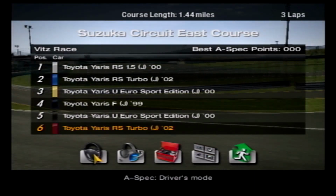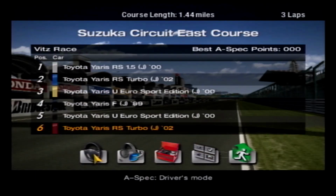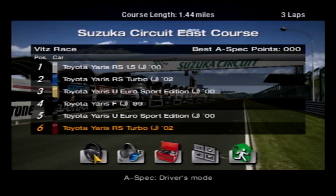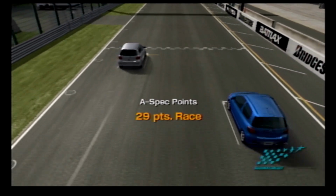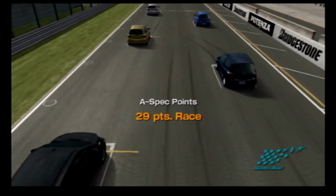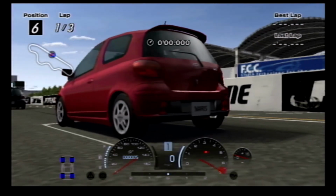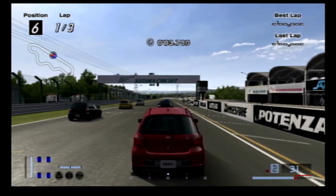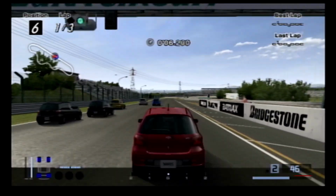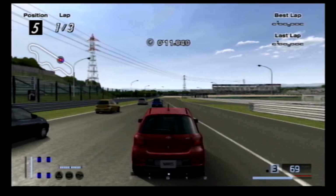Time for race 2, and this time we've got 2 Eurosport Edition Yarises, along with one F model and another 1.5 model. And slightly more points than what we scored before. Before I scored 27, and now I am scoring 29. I don't think that really matters.